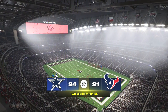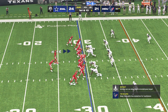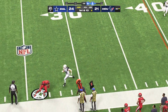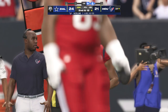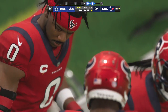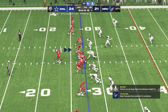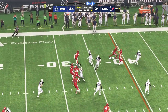3 points separating these two sides with 2 minutes left to go in the 4th. So it's Texans football as we welcome you back. Plenty of time. All 3 timeouts still remain. Here's 1st and 10 now. Meanwhile, Stroud's throw taken in by Collins. Here's second down. Here's Stroud. That's complete to Dell.